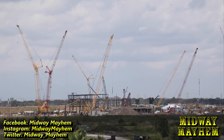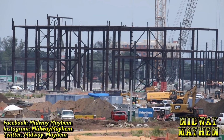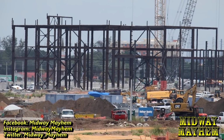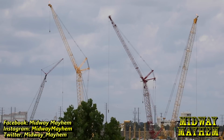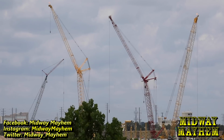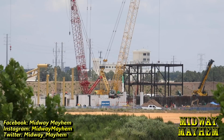Let's go! One of the first buildings that we're going to take a look at is this one, and this is going to be for something Harry Potter related. A gigantic show building, though. And as we can see here, tons of cranes in the air, very tall ones too.